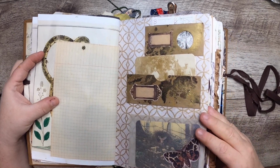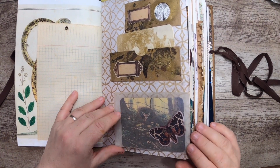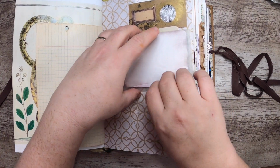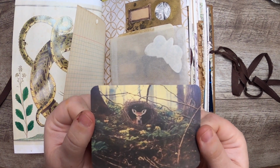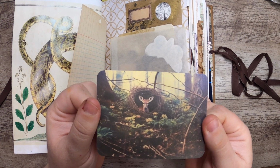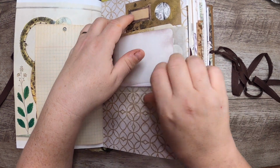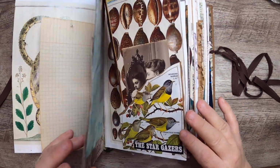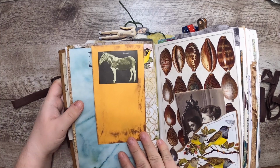These are my hand-drawn labels. This is an old pocket vellum envelope, and inside we have this journal card of this curious deer in a nest in the woods. That just folds down. The backing paper is a Tim Holtz paper.